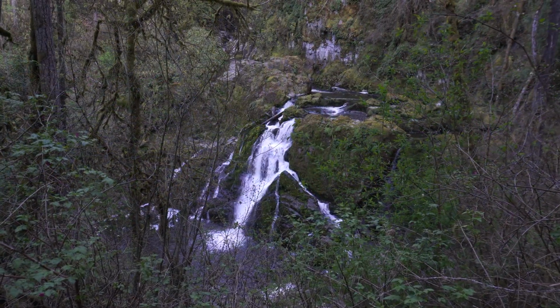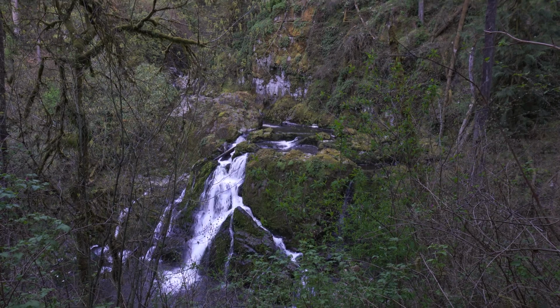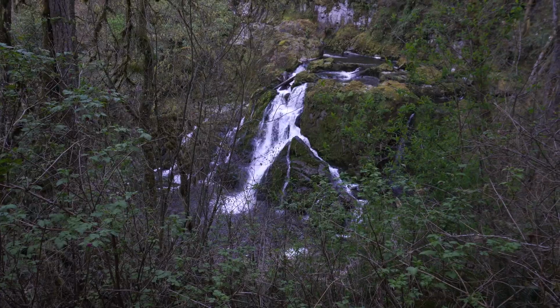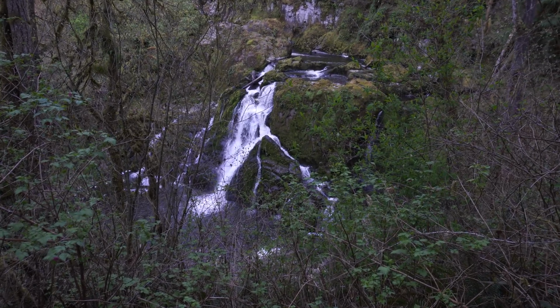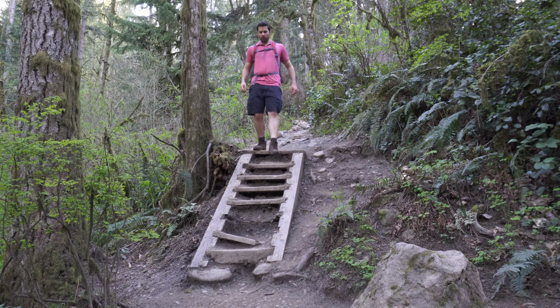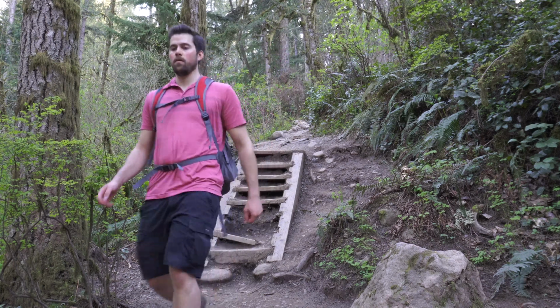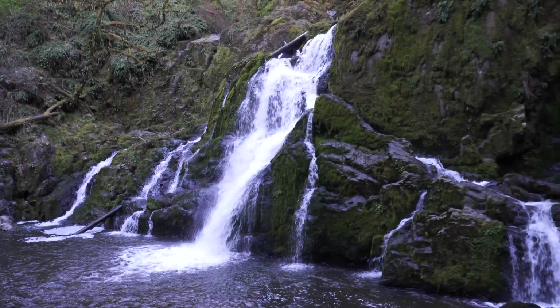Look at that. And you can see the river up ahead. It's almost like there are multiple mini waterfalls leading up to the main central waterfall. So as I said, this is the lower falls. This is not the biggest one. The middle one is much bigger than this one. And here we are, the lower falls of the Little Mashel River.